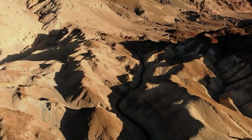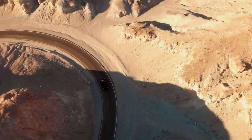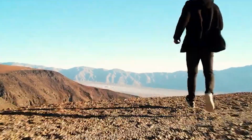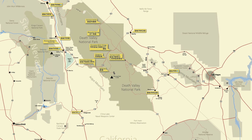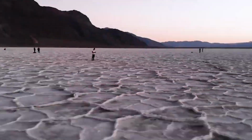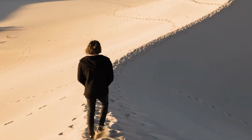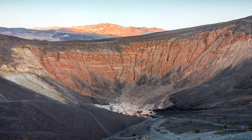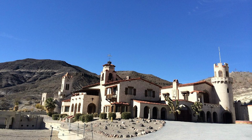While the name Death Valley has an eerie tone to it, this national park is full of beautiful landscapes with different shades and textures of terrain around every corner. Originally named by traveling pioneers in 1949, Death Valley spans across both California and Nevada, and it is the largest national park in the contiguous United States. The Death Valley landscape includes volcanic craters, salt lake beds, sandstone cliffs, and historical landmarks.